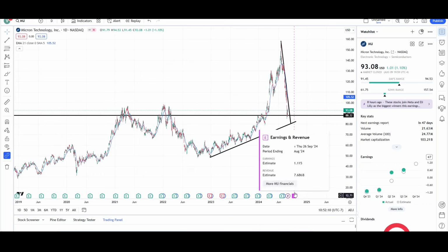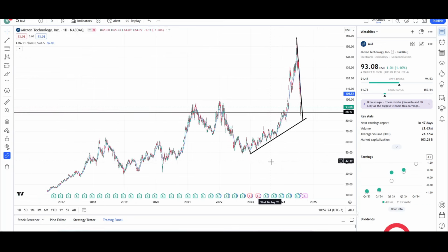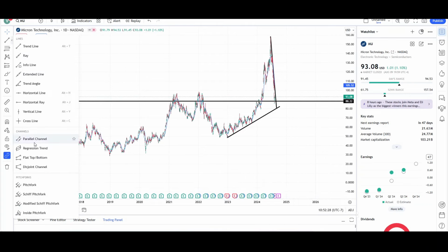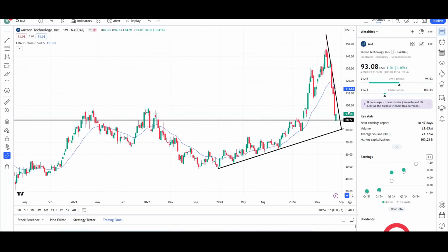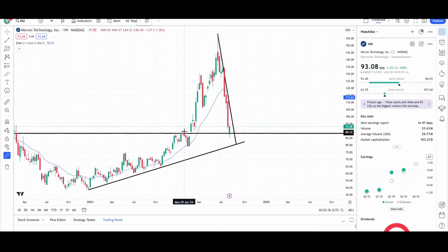We have an earnings report sometime next month. Looks like 47 days; September 26th is the estimated time, and you can see that price is trying to maintain support at the prior breakout level. So we'll see what happens. Is it in a long-term uptrend? You could say that. We can take a look at the weekly chart for that. So let's go to the weekly chart, and you can see that price basically came back down to fill in this gap right here, this empty space between these two candles.